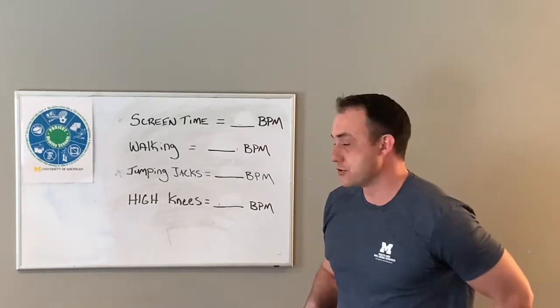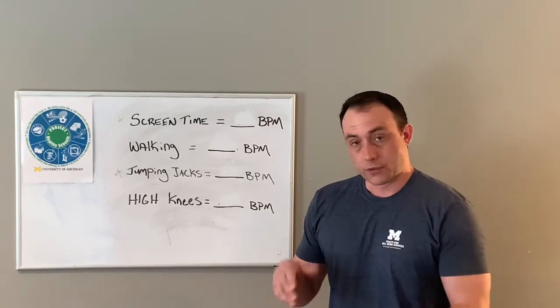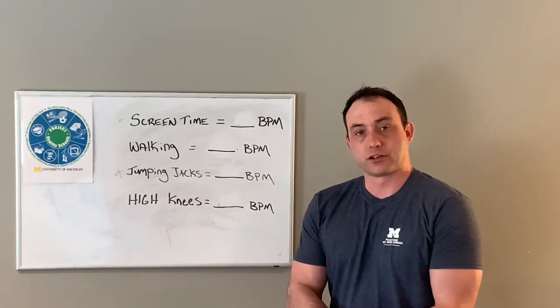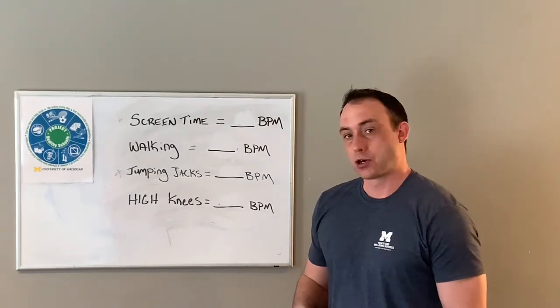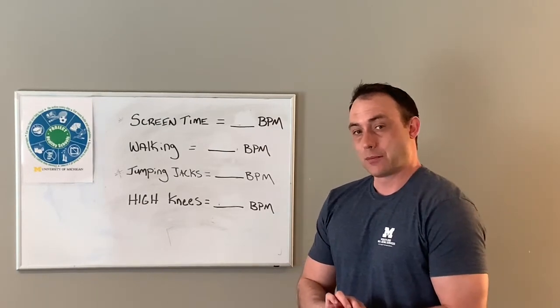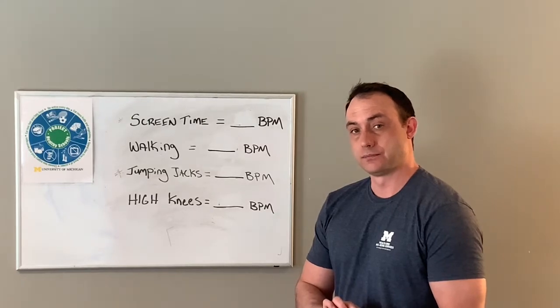So what we're going to do is measure our pulse for 15 seconds. All right, so either one of the two ways that I showed you, either your radial pulse on your wrist, if that's easier, or your carotid pulse on your neck. But go ahead and find that pulse, and when the 15-second timer starts, you're going to count the beats. Ready? Go.